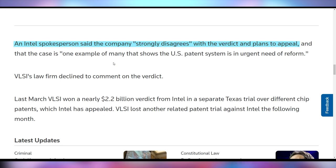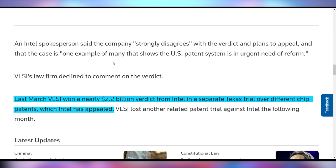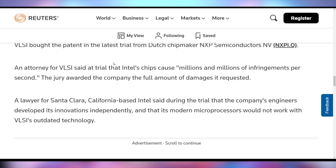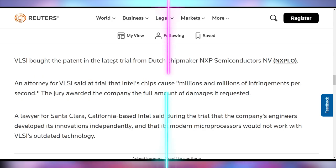This is on top of another ruling that came out that Intel owes $2.2 billion to VLSI, which Intel has appealed because they don't agree with it. Intel is saying that the US patent system is in urgent need of reform. VLSI is not the original owner of this patent, but actually purchased it from NXP Semiconductors. So it does appear to be a company that's trying to get money out of Intel just for the fact that they own the patent, rather than trying to protect technology that they actually have.